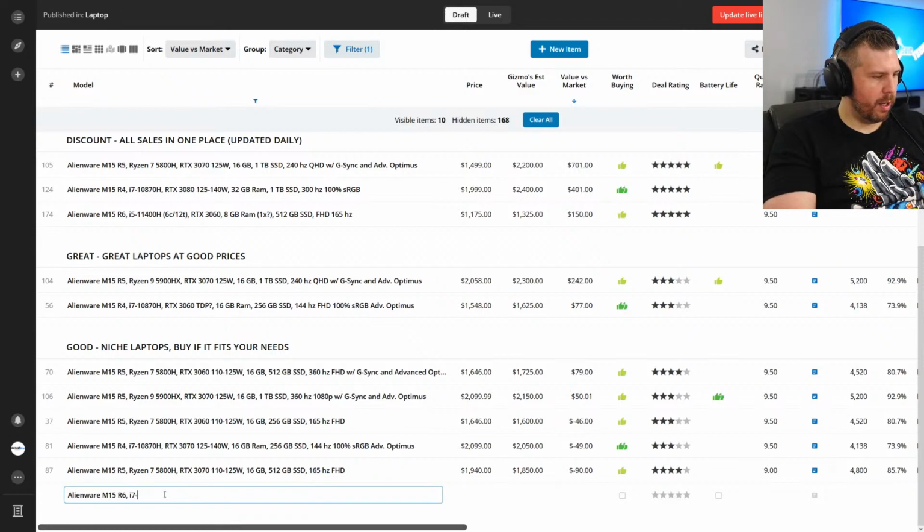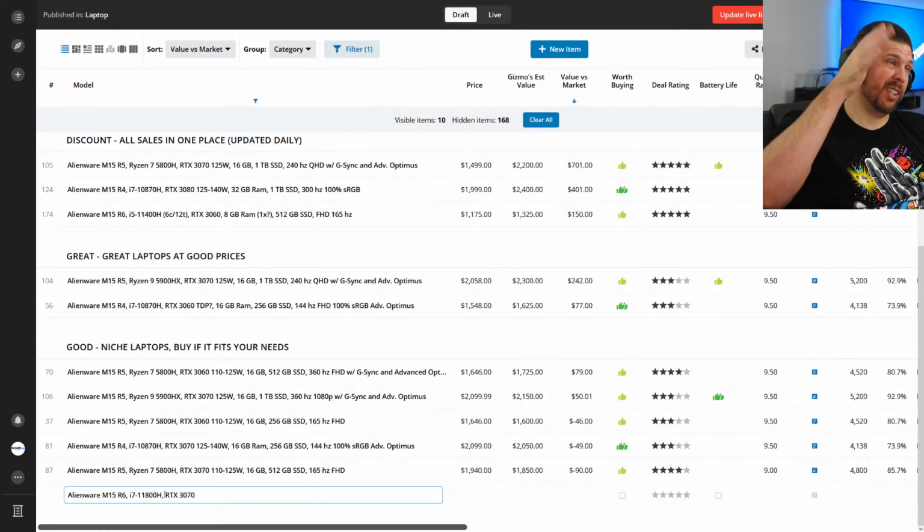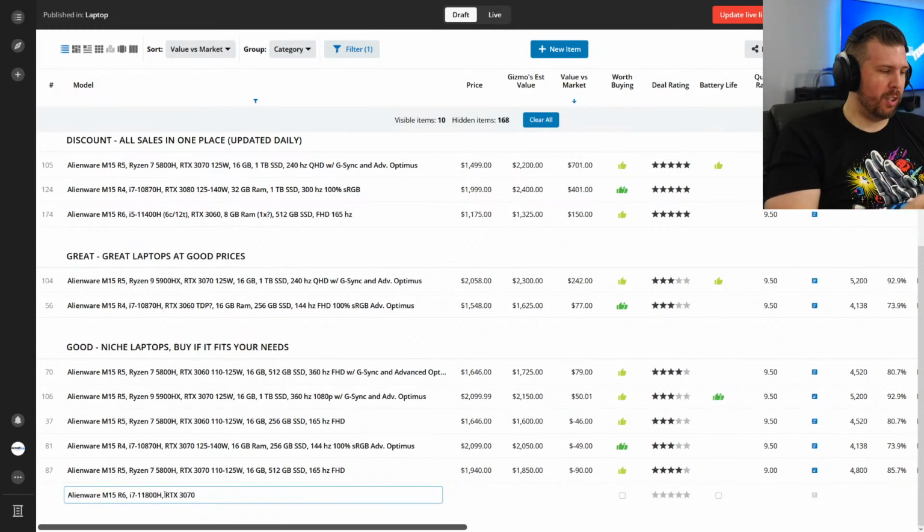Let's see here. i7-11800H. I don't know if this is really that much better of a deal than the GP66 with an RTX 3080 for $100 more. Probably not. I would probably get the GP66 over this one. But if you really want the QHD 240 hertz, that's the key feature here that really makes this one stand out to me.